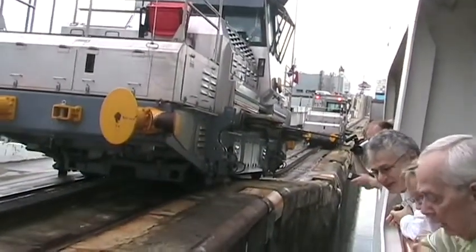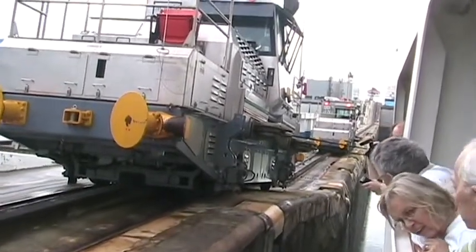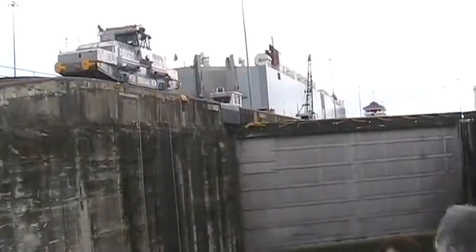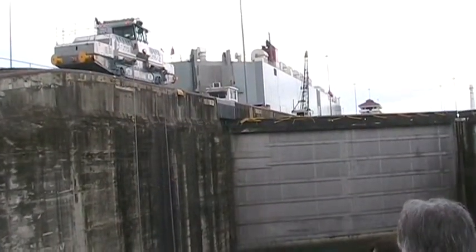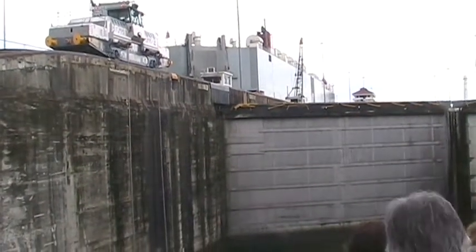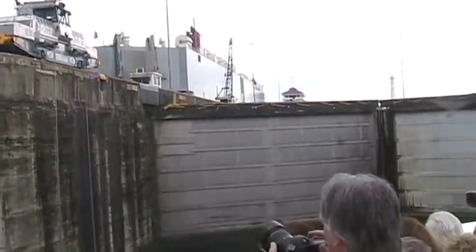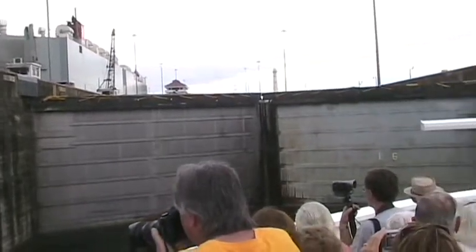As you're in the canal, you're being pulled along by these electric locomotives by Mitsubishi. When the canal opened in 1914, it was powered by GE locomotives, and that's really one of the only changes that you will see that has happened to the set of locks since its opening in 1914.